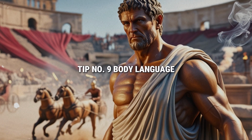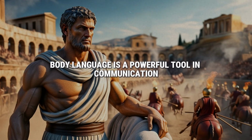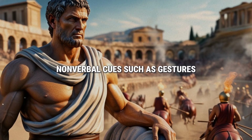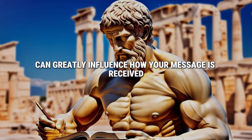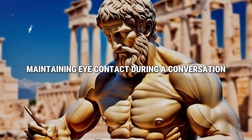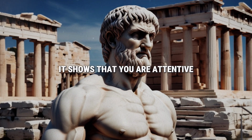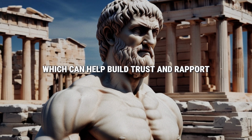Tip number 9. Body language. Body language is a powerful tool in communication, often speaking louder than words themselves. Nonverbal cues, such as gestures, facial expressions, and posture, can greatly influence how your message is received and interpreted by others. For instance, maintaining eye contact during a conversation is a simple yet effective way to convey confidence and respect. It shows that you are attentive and genuinely interested in the person you're speaking with, which can help build trust and rapport.